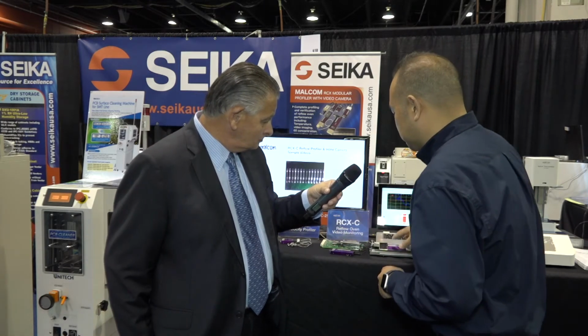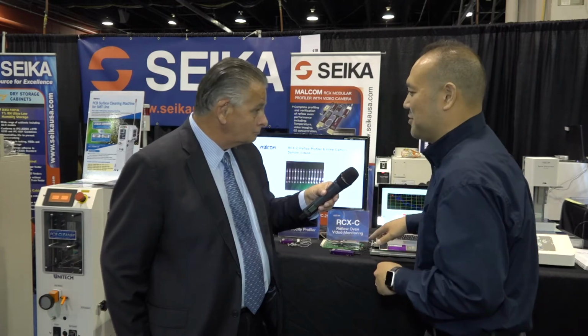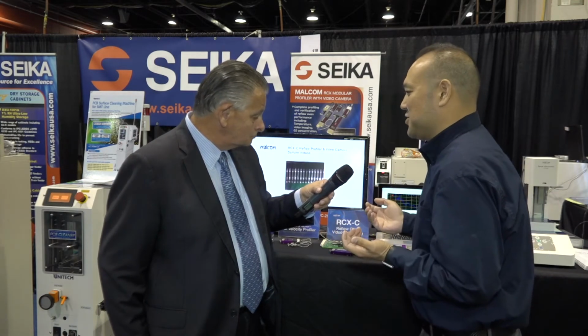And because we're also measuring the temperature at the same time, we're able to correlate that data together and figure out at what time and at what temperature, meaning what zone, things are happening. So you can see things like when the solder is melting or when it's solidifying. If you have any problems with the PCB, like any warpage, you can see that as well too.